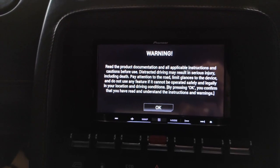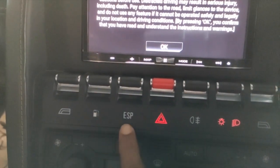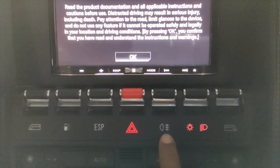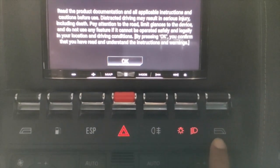I'm not jobless to read this, so if you want, just pause it and read it out. Okay. So this one is for fuel. This one is ESP off, so something like traction control off. You have your hazard lights. You have your dimmers, like the headlight dimmers. You've got day running lights. And you've got the windows.